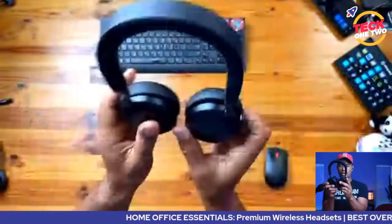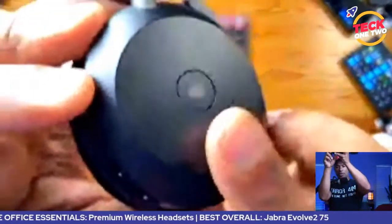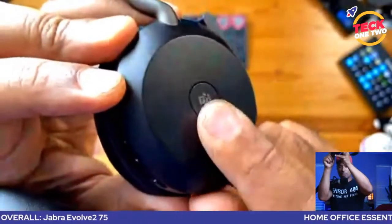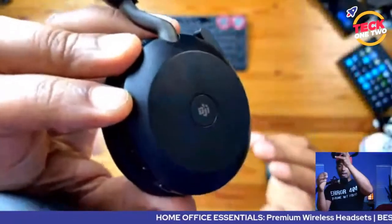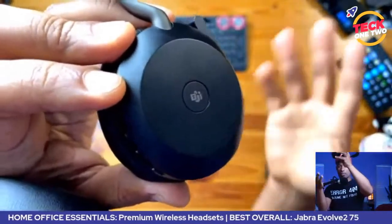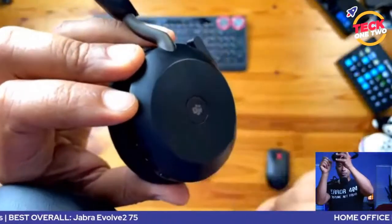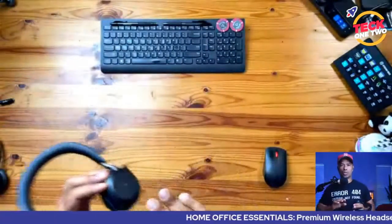So the Jabra Evolve 75, when it comes to the apps, here's the other part. See this button? If you are a Microsoft Teams user, I can't see why you wouldn't want to use this. It's got a Microsoft Teams button right on the side, so it activates Teams. If you've got a lot of apps and browser tabs on your screen, it brings the Teams app right up, so you're in the zone, you're in action, you're talking, you've got an appointment coming up, it's boom, Teams button, you're good to go. So Teams users, you will love this headset.